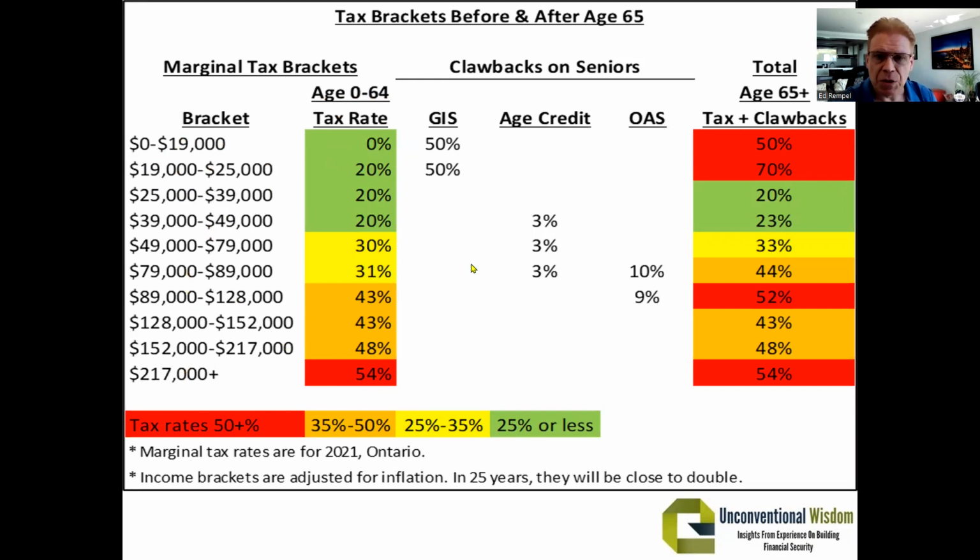So that's the rates. Now, when you're retired, though, we have all these additional clawbacks. If you're low income, you can get this GIS, the Guaranteed Income Supplement, but you lose 50% of it. So it's clawed back by 50% of your taxable income in these low brackets. And then there's also the age credit, and the old age security has a clawback. When you add those in, these are the effective tax brackets for seniors.